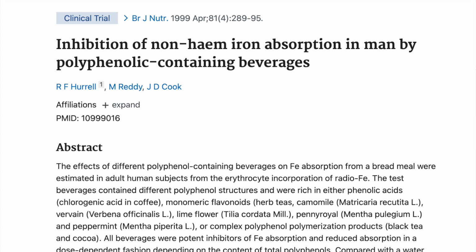Beverages containing between 100 to 400 milligrams total of polyphenols per serving were shown to reduce iron absorption by 60 to 90%. Now, some of you may ask, what about decaf coffee? So, decaf coffee also contains polyphenols, almost the same amount as in regular coffee, about a 15% difference, so it has the same effect on the iron absorption.